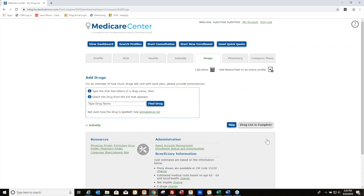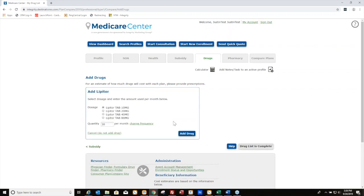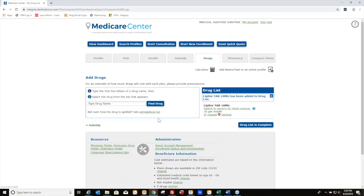So another reason to use MedicareCENTER, obviously, is to go ahead and complete the drug list for your consumers, always have access. You can quote, you can enroll, you can do everything, whether face-to-face or remotely, which is pretty cool stuff. As we add the drug list here, it does have this smart search functionality. So as you see, I typed LIP. I'm looking for Lipitor. You add the dosage and the quantity, and you add the drug.